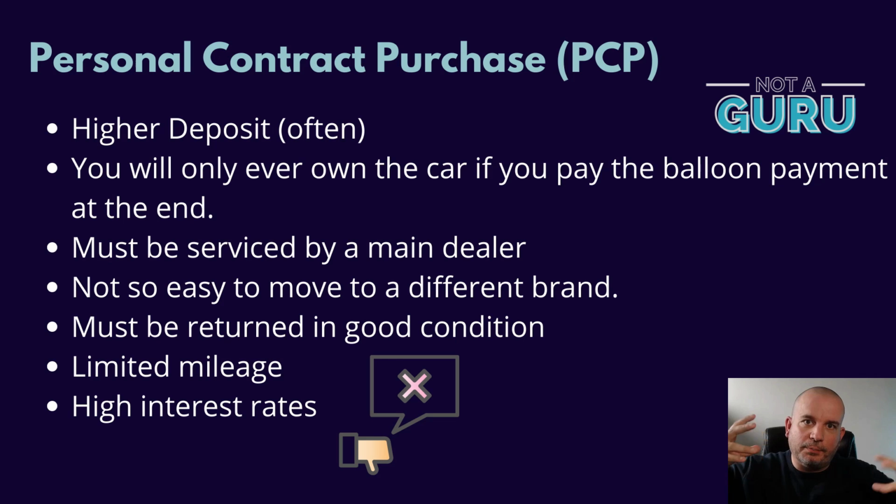At the end, I'm going to do a comparison of all the options and show roughly what they would cost on a particular car. Again, it's got to be serviced by a main dealer. Again, you're going to have limited mileage. It'd be on like a 10,000 mile deal or something like that. Same as a lease would be.